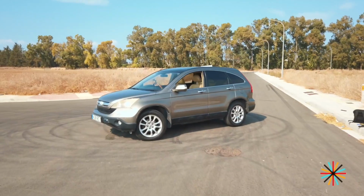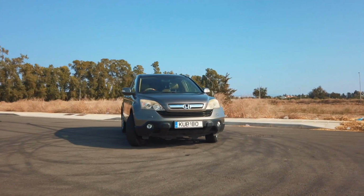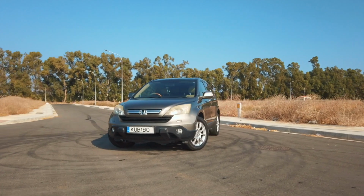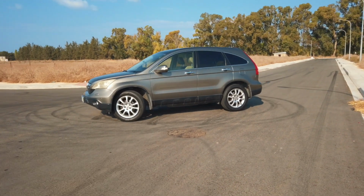Ladies and gentlemen, welcome back. So, today for the review, as you see, we have the Honda CRV, the third generation from 2008, in executive model. That means that this car has everything that is necessary to have in an SUV and even more.